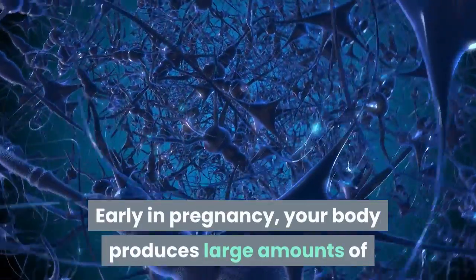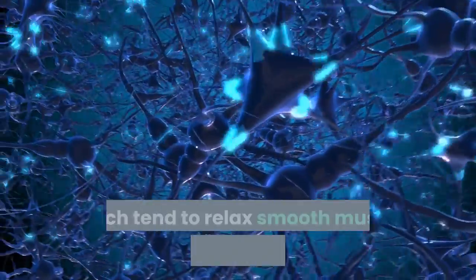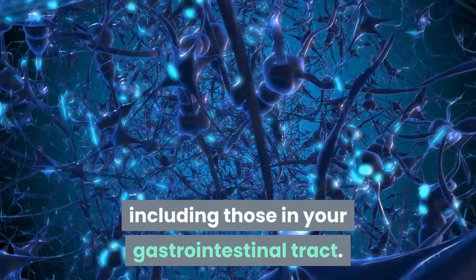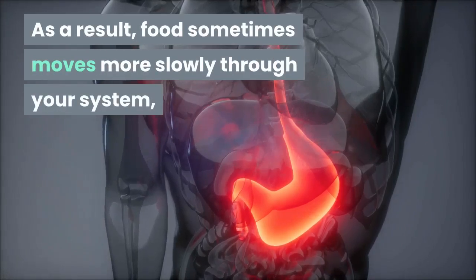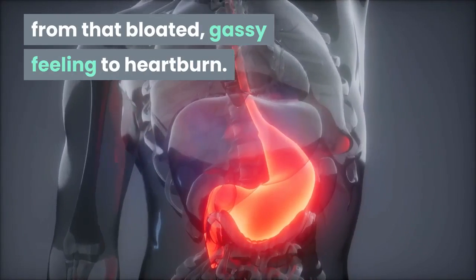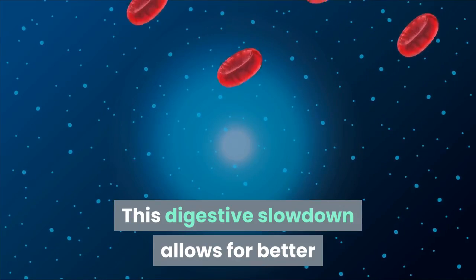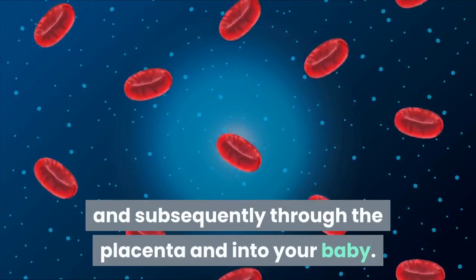Early in pregnancy, your body produces large amounts of the hormones progesterone and relaxin, which tend to relax smooth muscle tissues throughout your body, including those in your gastrointestinal tract. As a result, food sometimes moves more slowly through your system, resulting in indigestion issues of all kinds, from that bloated, gassy feeling to heartburn. This may be uncomfortable for you, but it's actually beneficial for your baby. This digestive slowdown allows for better absorption of nutrients into your bloodstream and subsequently through the placenta and into your baby.